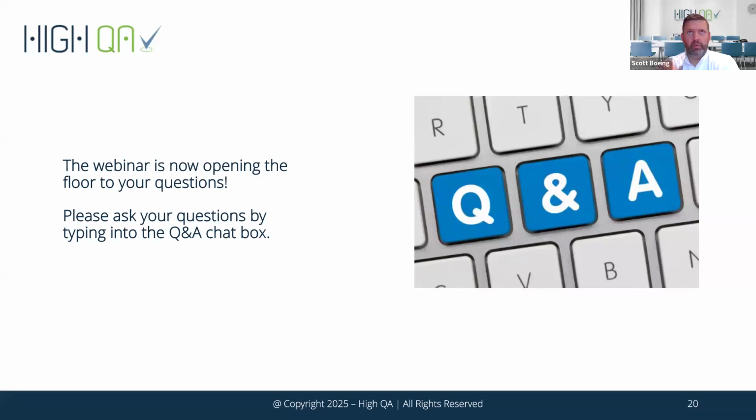If there were any in here. Yep, and there was one, and I don't know if we touched base much on it, but ultimately we talked a lot about pulling data from the ERP into High QA. Is the connector a two-way street as well? Can we send data back from High QA into an ERP, and what does that look like as well? Yeah, so that's a really good question.